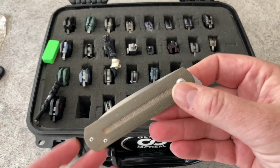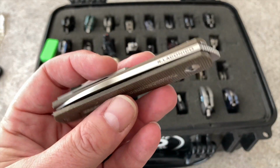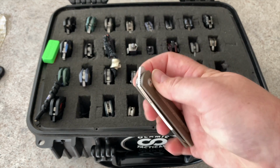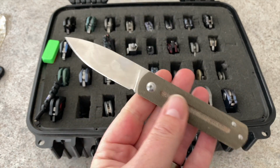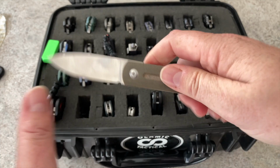Then we get down to the end of it here. This is a knife that was designed by Ray Laconico. I love Ray. He's such a great guy. He's really shy. But this is a knife that they call the EWC because it's called an everywhere carry, because if you look, this knife does not have a lock. There is no lock on that knife. This is like your grandfather's traditional folder brought into the 21st century.